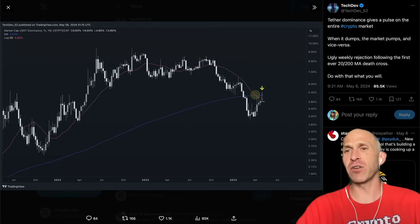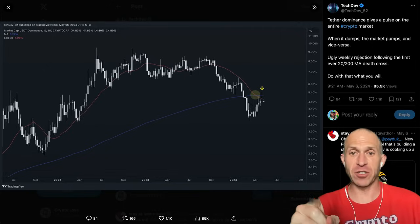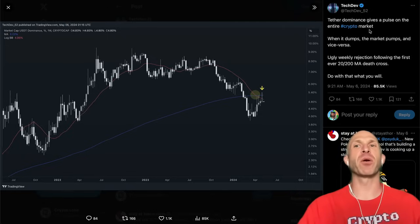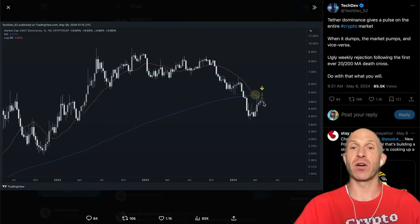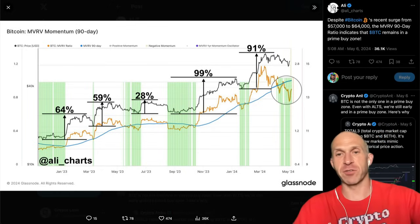And when you consider that Tether dominance is dumping right now, this could potentially lead to massive gains for Bitcoin and cryptocurrency. Now, Tether dominance gives a pulse on the entire crypto market. When it dumps, the market pumps, and vice versa. Ugly weekly rejection following the first ever 220 MA death cross. Do what you will. Now, if this dumps hard, the entire market could pump hard, just like Arnold Schwarzenegger in Pumping Iron.